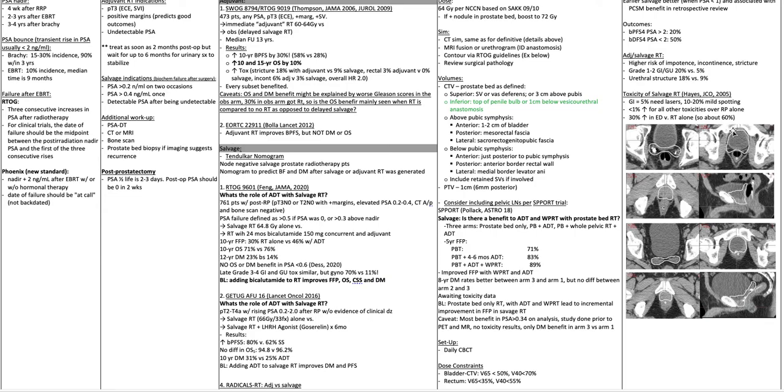Again, these are the volumes. When you are above the pubic symphysis, the anterior border would be going 1 to 2 centimeters into the bladder. Posterior would be the mesorectal fascia. Laterally are the sacro-genitopubic fascia. Once you get below the pubic symphysis, the anterior border is just posterior to the pubic symphysis. The lateral border is the medial border of the levator ani. Posterior is the anterior border of the rectal wall, and you extend this back a little bit. You include the retained seminal vesicles if they were involved.